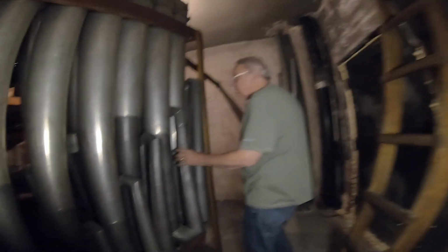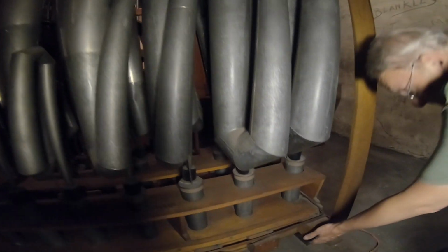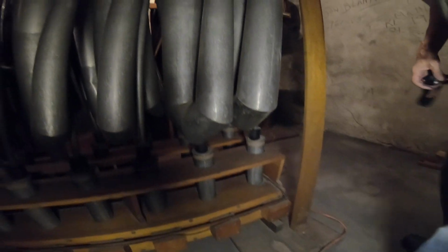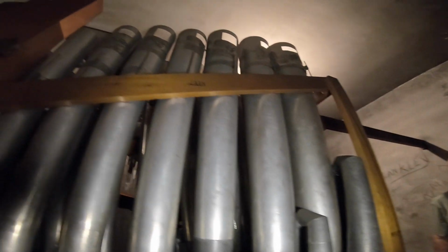This is the 8-foot horn diapason. There's only 7 of them. And then the next one, I think the G starts on the chest. This is my lead. This is the 16-foot tuba horn. Resonant.